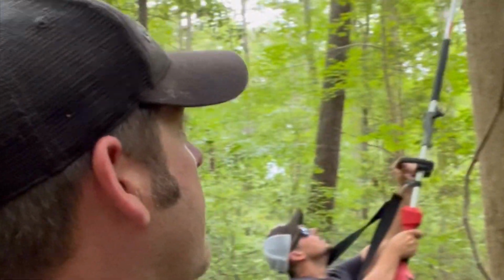I'm gonna try to set this camera down to where y'all can still see us now. He's trimming some of it up, but we're not gonna trim too much. We still want to keep some to cover us up in the tree. You never want to have your stand in the wide open, especially for these ladder stands. They're not as high as I like to get, but make sure you have plenty of cover around you when you're using these ladder stands that are not that high.